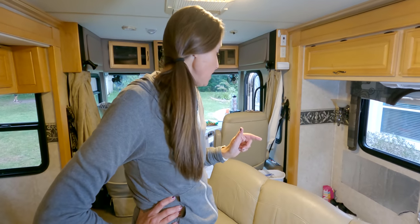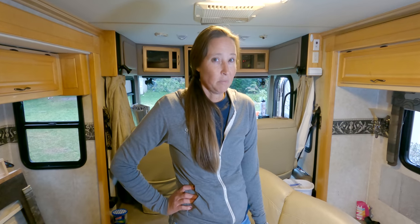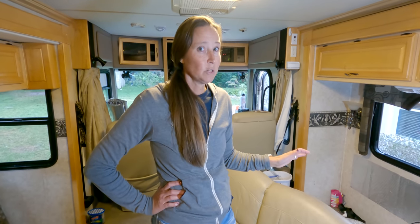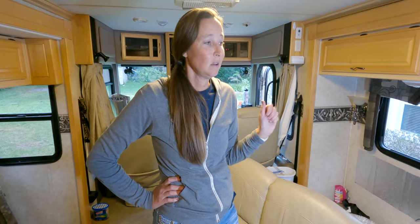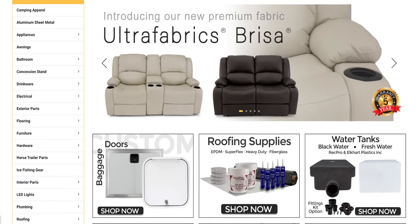So next piece of furniture to come out is this couch. We're thinking about replacing it, but I think that we might keep it just because of the whole vent situation underneath it, and then possibly replace the dinette with a new piece of furniture from Rec Pro versus getting a couch. So Rec Pro, by the way, has a ton of RV furniture options.